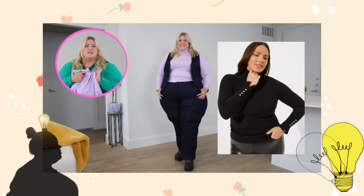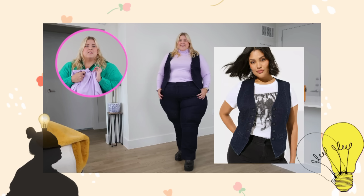Pairing that with the vest, I don't know. This whole outfit is just weird. The addition of the platform Crocs, it doesn't work, and I want to be nice to her and give her a compliment. But to be honest, there isn't really anything I like about this. I don't even like the color of the turtleneck. It's too pastel for her. Overall, this is just a no from me.